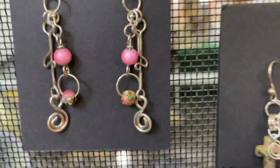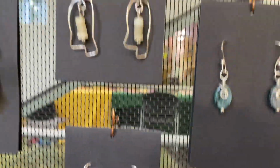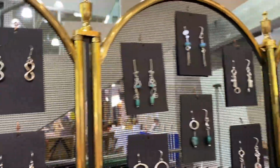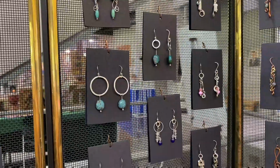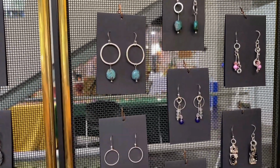Oh, I love the crosses. But I used a solid copper and argentium silver. And a lot of people say that the copper helps with arthritis. And the silver is nice too. She didn't say she used nickel, y'all. I don't use anything with nickel, solid copper and argentium silver, which is a recycled silver.